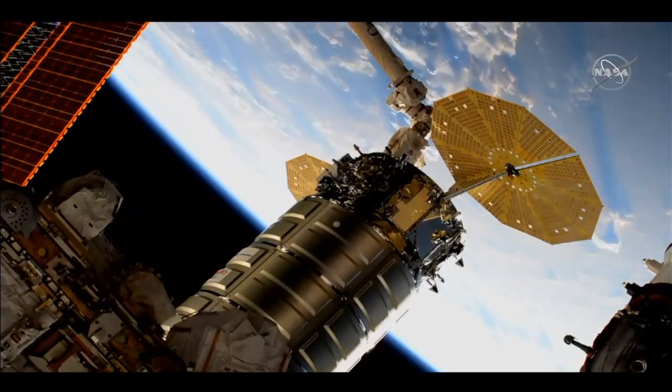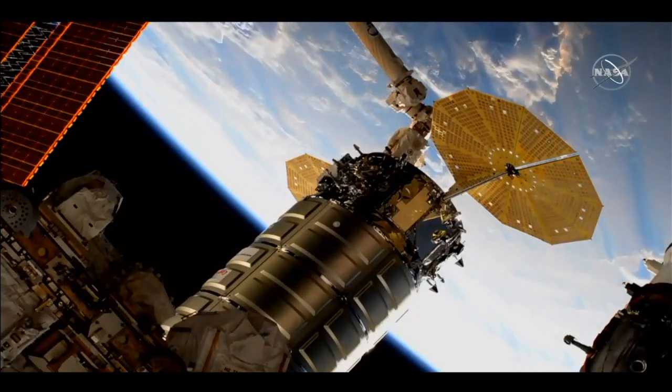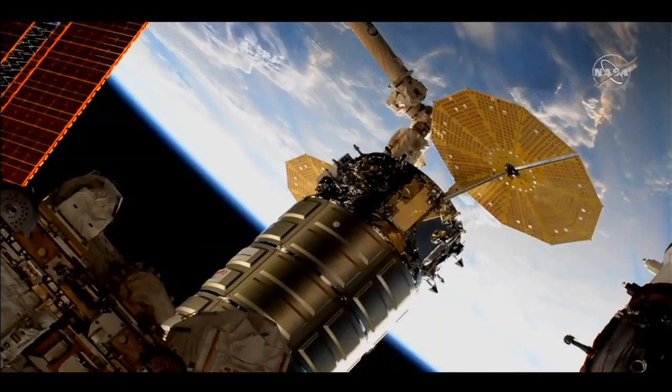Even in orbital nighttime, all the remaining procedures can be completed with the second stage capture coming up next, which will be the firing of 16 bolts to further secure Cygnus to the International Space Station.